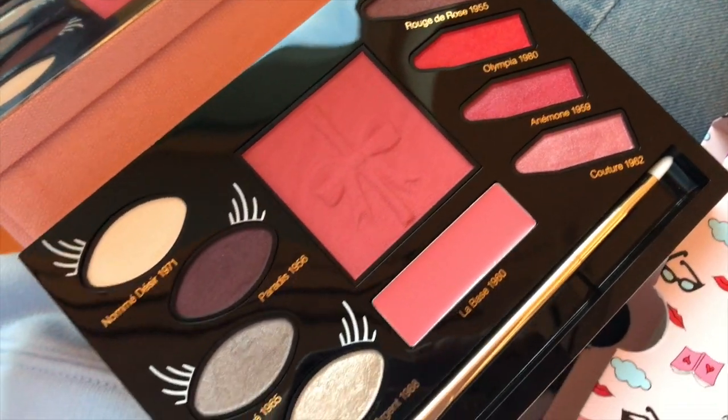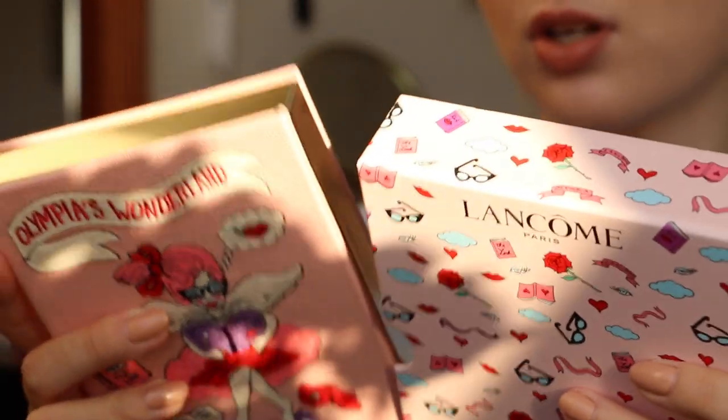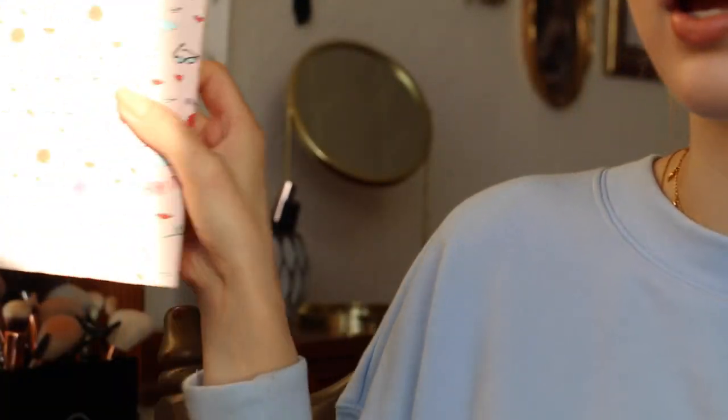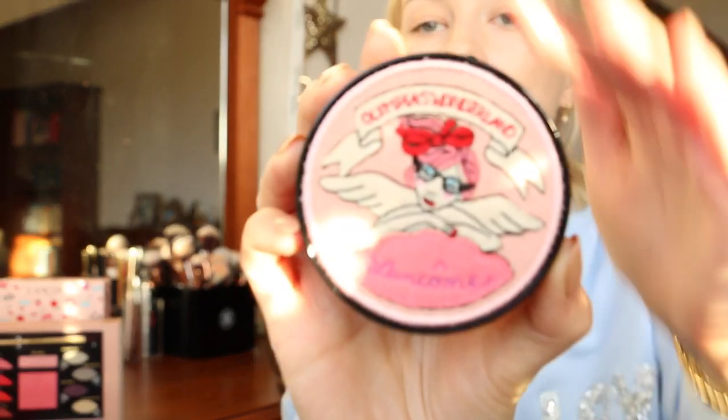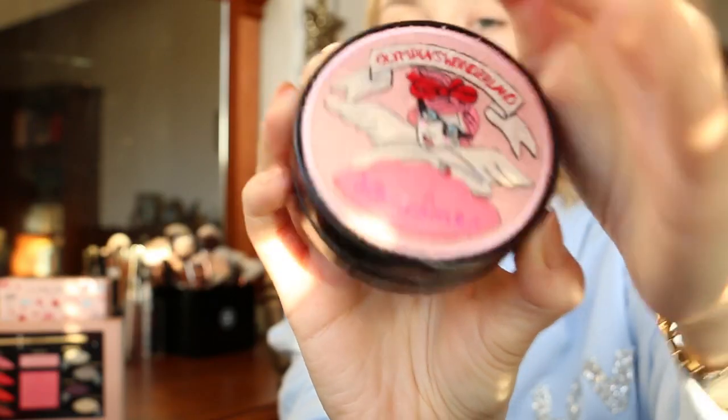Wow. Wowzers. Look at that. Look at that packaging. Honestly, I'm just gonna keep it. I'm not gonna use it. I don't think so. This is gonna be like a piece of decor in my home. And I've seen this on social media. This is the cushion highlighter. And I wanted this so badly, because it's just stunning. Oh my. It says Olympia's Wonderland, again, same embroidered print.